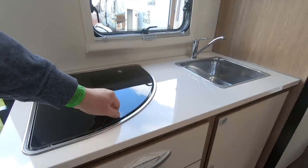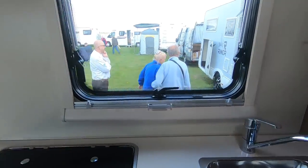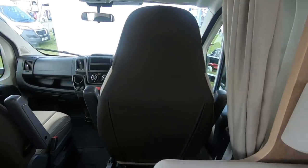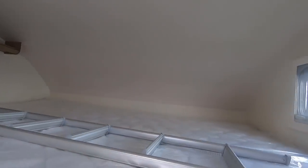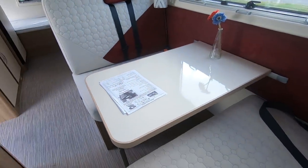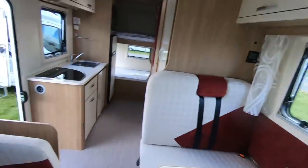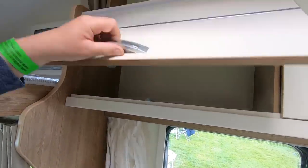Three burner gas. You've got an oven, I can't get in it, but a reasonable amount of workspace, and I wouldn't say it's massive. You've got a little dinette here. Don't think the seats swivel there. But you've got another big double up here. There's plenty of space in the double there. Presumably this makes up into another bed, so let's count them. 1, 2, 3, 4, 5, 6, 7 beds. You've got space up there as well.